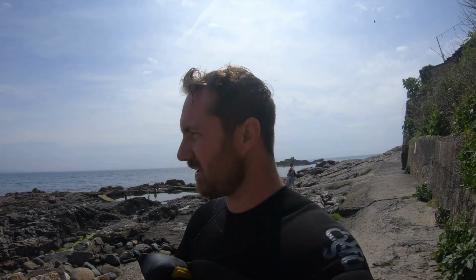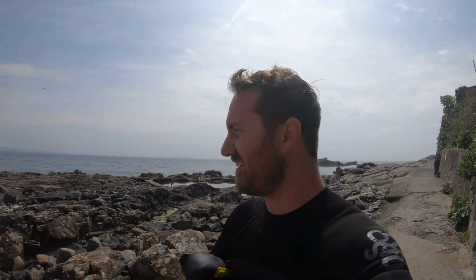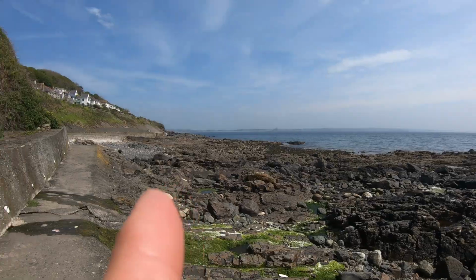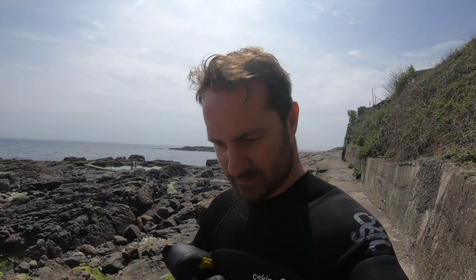It's quite low tide, so I'm trying to work out the best route in. I'm guessing it's going to be over that way somewhere. There's somebody down there with a wetsuit on, so this might be the best place.